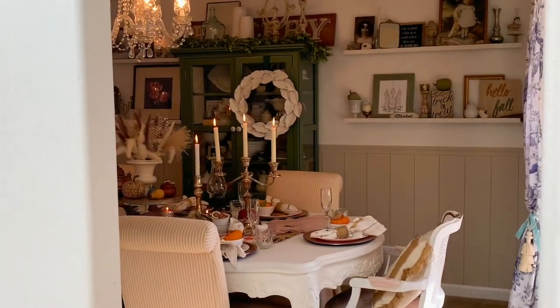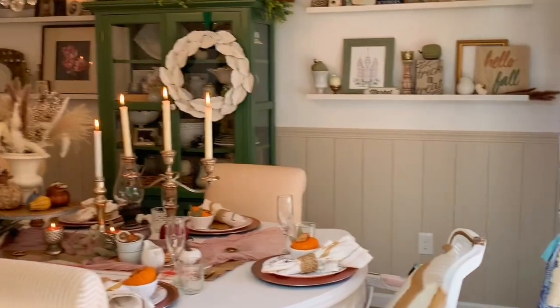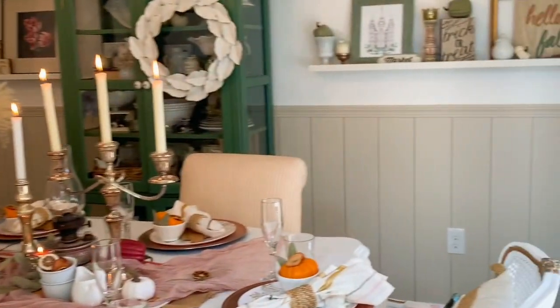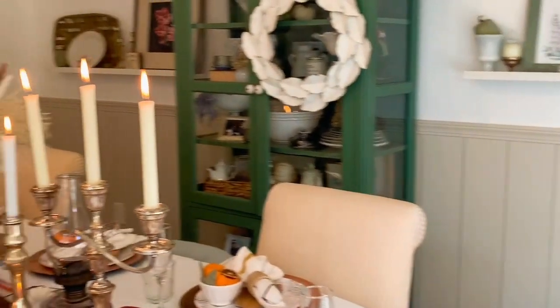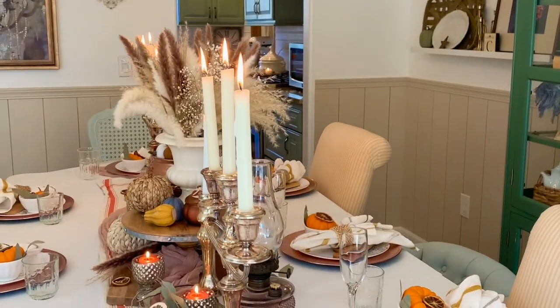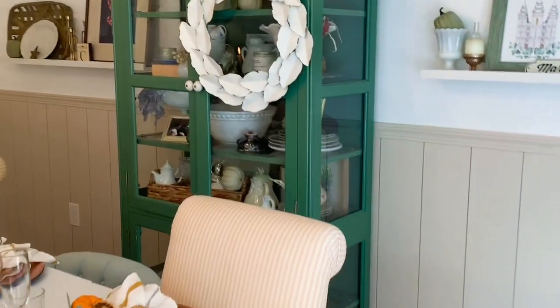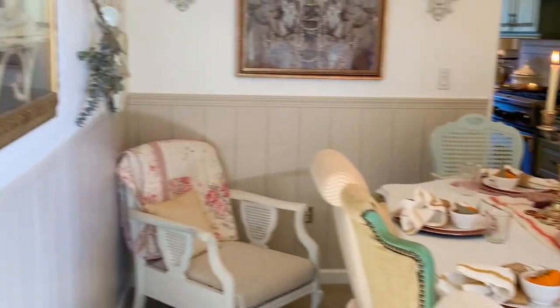To the right, here is our formal dining room, and boy, do I love mixing it up and decorating in here. I kind of think it's my canvas, or maybe my office. I absolutely love playing around with tablescapes. For every holiday, every theme that you can imagine, it's so much fun.